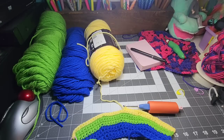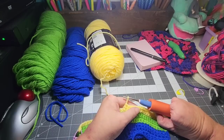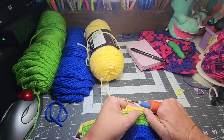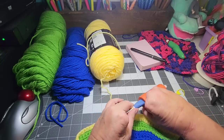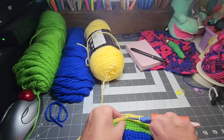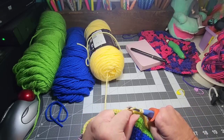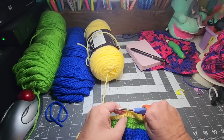They usually work up pretty quickly, all those cuddlers. I have made so many of them in the past. I mean, really and truly, I've made so many of them. I still have a few of them, 2, 3, 4, 5, 6, but a lot of them I gave away, or I made for someone in particular that asked for it.